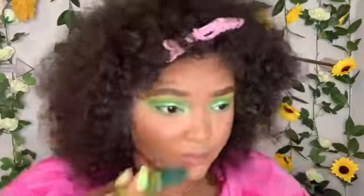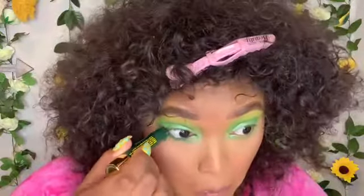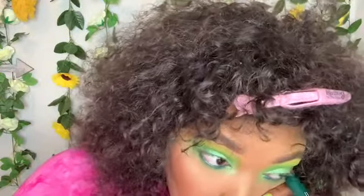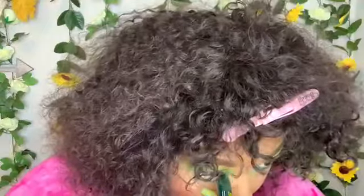Oh, do you guys remember these from the BoxyCharm video? I was like, I don't even know if I would ever use these, but here we are. And they're super easy to apply to your lash line. I really didn't have to pull or anything in the beginning. But it's just because the pencil's so big, but it's okay.